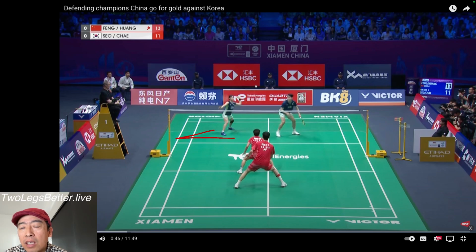Huang needs to move out of the way. If she moves out of the way, then there will be more room for Feng to maneuver, and he can put more force on the return. Because she didn't move, the return was kind of a mid-court area, kind of a half court, kind of high. So Che can smash it, and Che noticed that. Che is really good, and she didn't really smash it hard. She kind of smashed it half-heartedly to here.